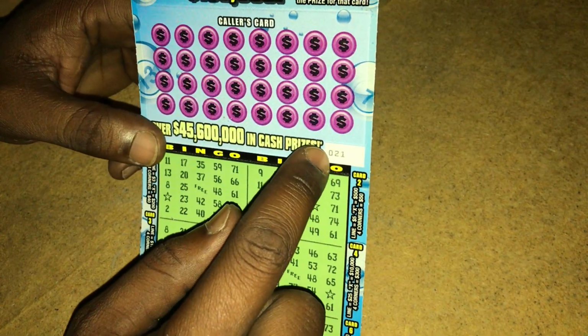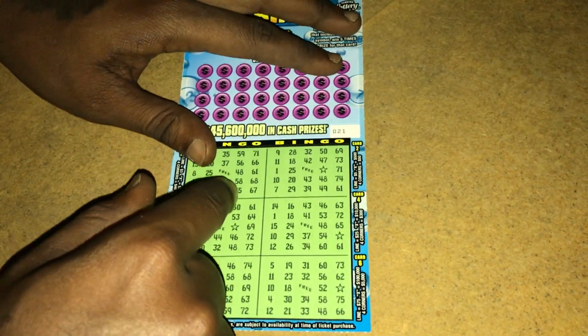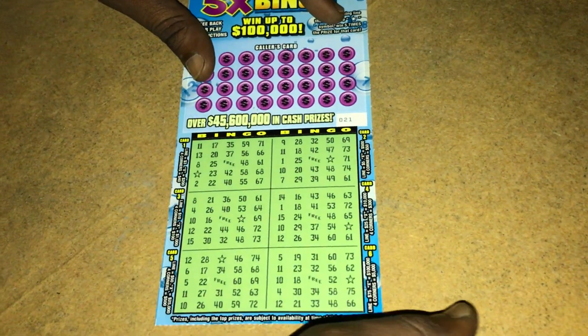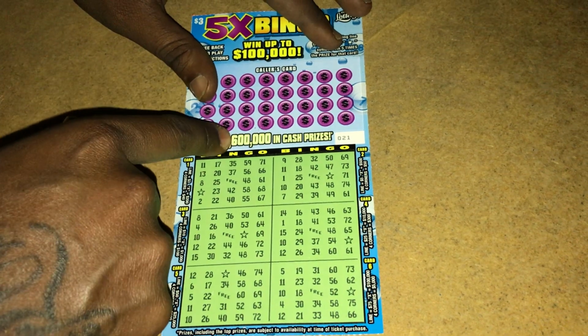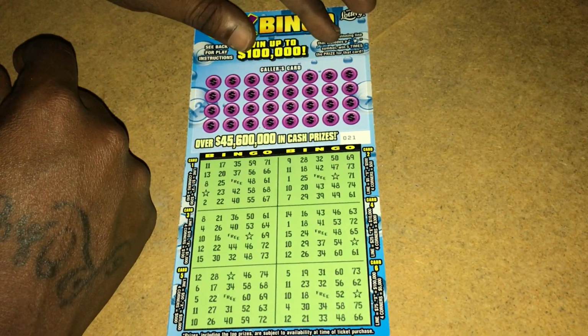Anyways guys, this is ticket 21. This is my second time scratching this ticket. The first time I scratched this, I was close, but I didn't win anything. So I was like, you know what? Let me go ahead and go to the gas station and pick up another one. As you can see, I spent $3.